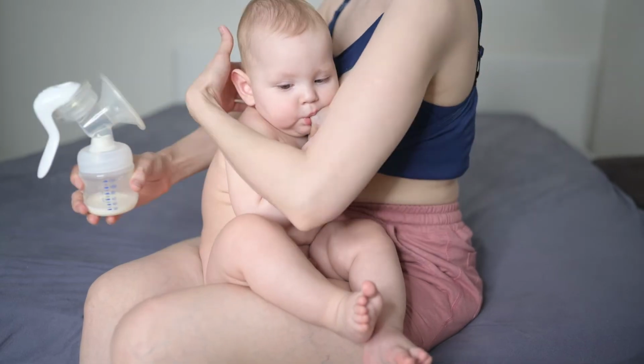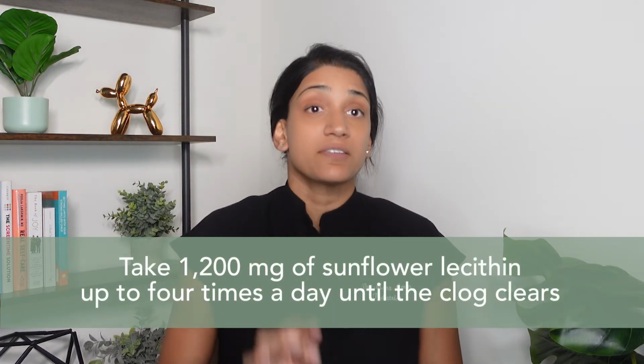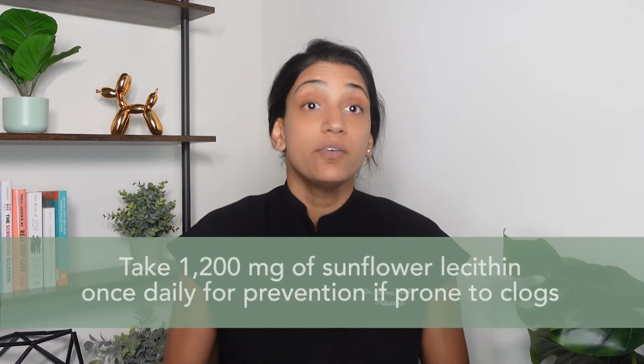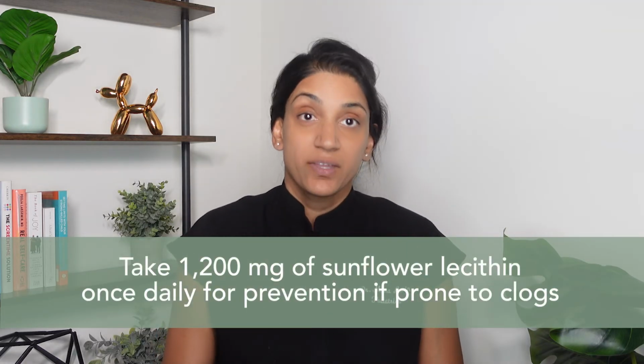Some people find that sunflower lecithin, a natural supplement, can help thin the milk slightly, which can reduce the chance of clogs in the future or if you're actually experiencing one at the moment. For clogged ducts, you can take 1,200 milligrams of sunflower lecithin up to 4 times a day for a total of 4,800 milligrams per day until the clog clears. Once the clog is gone, you can reduce the dose to 1,200 milligrams once daily as a preventative measure if you're prone to clogs.